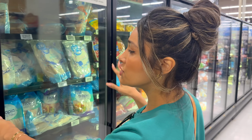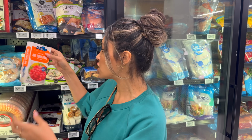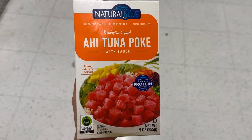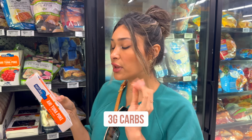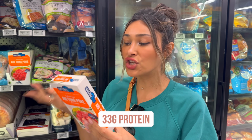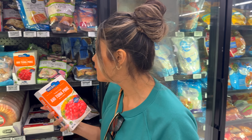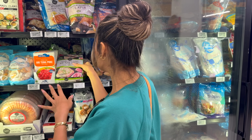Okay, so moving on to the fish section. So we already know shrimp, salmon, all of those things. We already know the frozen food section carries all of that. I'm looking for things that are a little more unique that you wouldn't think are actually here. Never seen this before in any grocery store. So it's ahi poke tuna with sauce. Very, very low carb, 3 net carbs, 33 grams of protein. Guys, that's amazing. 160 calories. I feel like it's super light, definitely weight loss friendly, and $5.98. I love it. That's amazing. I've never seen that before. That's actually really, really good.